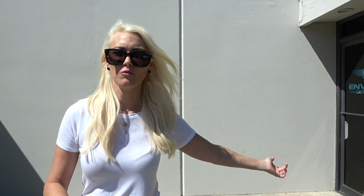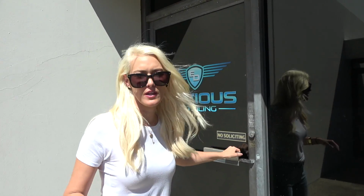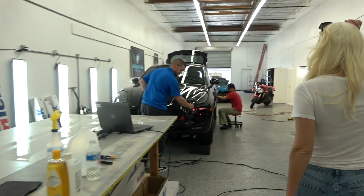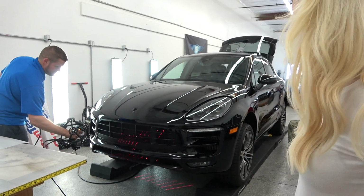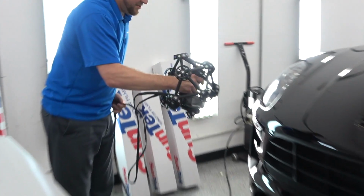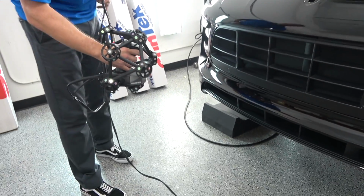I want to show you what they're doing to Brent's car because it's mad. These guys are living in like the year 2050 while the rest of us are in 2019. Come with me. We're at Envious Detailing. That's where they're applying the SunTek PPF. Come in. Oh my god! You're kidding me! This is crazy! Look how shiny it is! This is totally different from 3 days ago. And look how cool this is. This is what I was talking about outside. He's living in the year 2050. Look at this. That is mad.